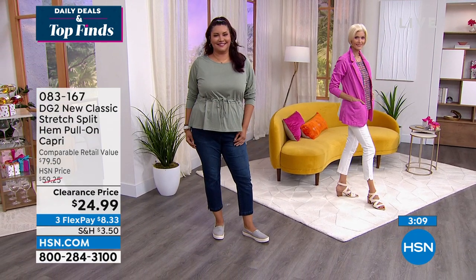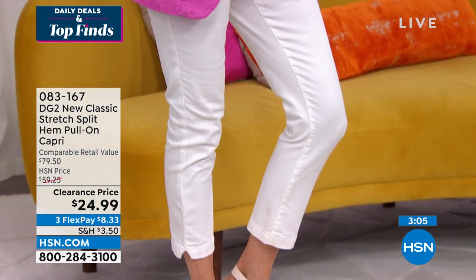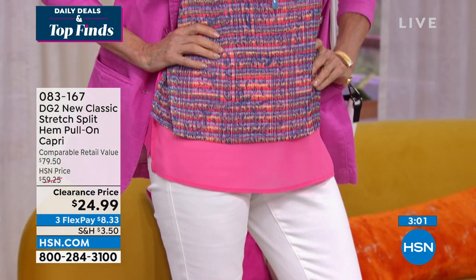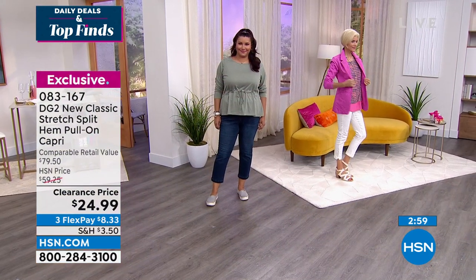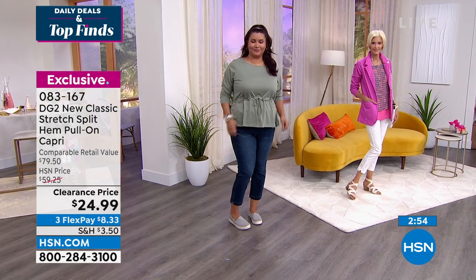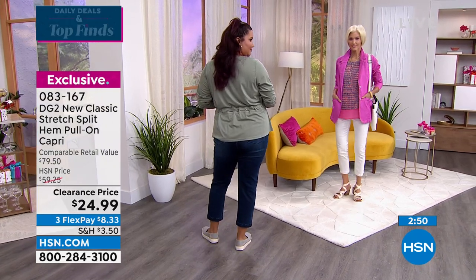But what I love about this is it's a pull-on with functioning pockets. We listened to all of our customer responses and reviews. We did a pull-on, but we added the front pockets back, so you have full function here. You are going to love how stretchy and comfortable they are, up to 4 inches of stretch. But what everyone loves about the Capri, Marlo, is the length. And remember, yes, you can customize your length here.